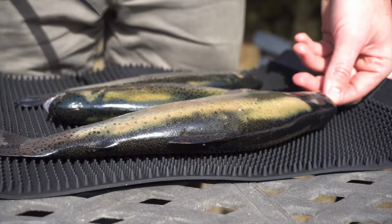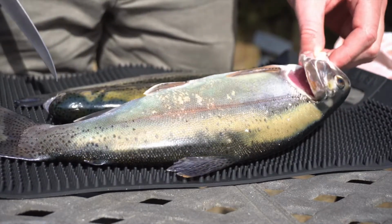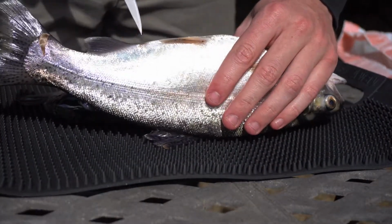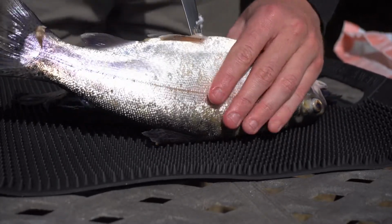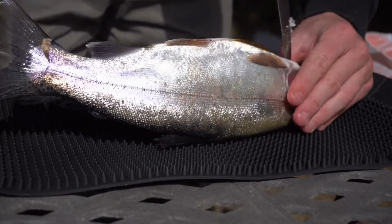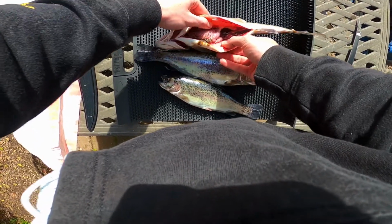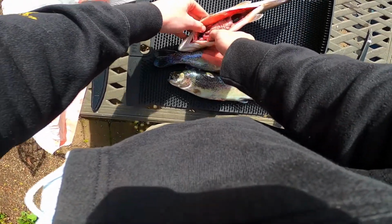All right, just got home. We're gonna go ahead and clean up these guys and then start cooking them. So I'm just gonna show you how to clean one. You're gonna wanna start with your knife right at the vent. Take it all the way up. Try not to go too deep or you're gonna puncture everything. Just like that. And there's your guts. We're gonna scoop out all the guts into a garbage bag.